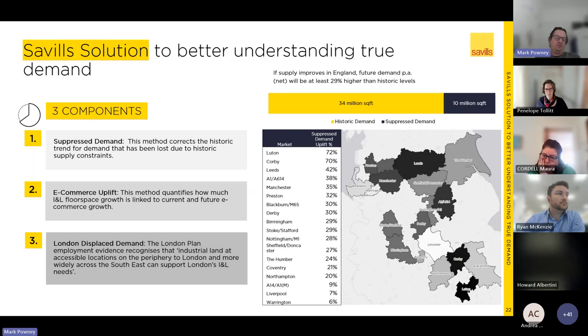So what our model allows us to do is work out how much demand has been lost to an area because of historic supply constraints. Then we can add that to the historic trend, so what's actually happened, to give a more accurate demand profile into the future. And this is what we feel across England. There's 29% of demand in industrial logistics which has not found a home. It has not been able to find a home because of a lack of supply.